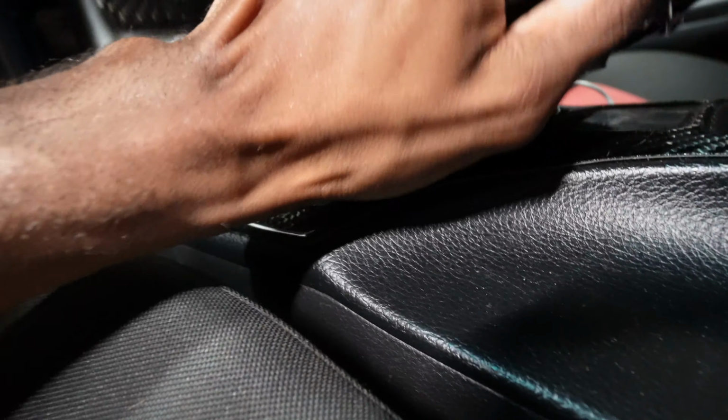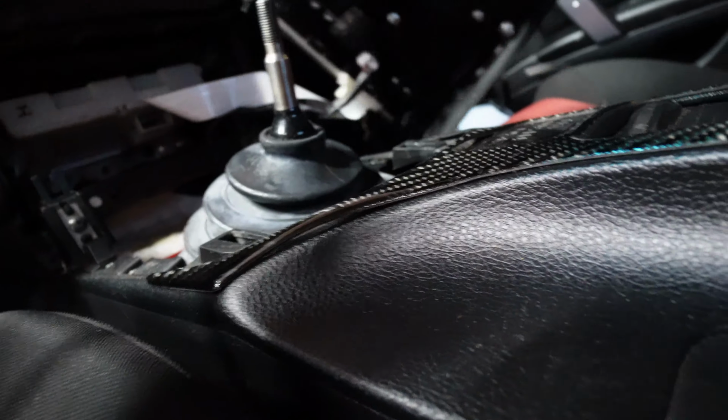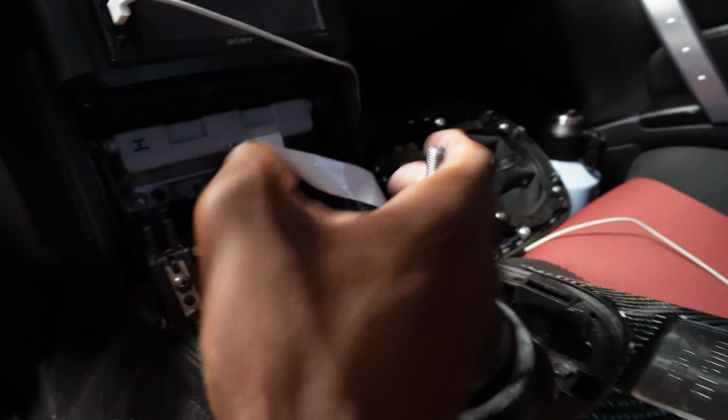I need that, man. All right, but now that that is up, this should be able to pop up. Yeah. So that comes off. And then you can pull this off. Take it to the side. Just lean it over there. And yeah, basically after you do that, you have 4 bolts. They are 10 millimeters. And you can get this shifter out, and that way when you take the trans out, you don't grab on anything.